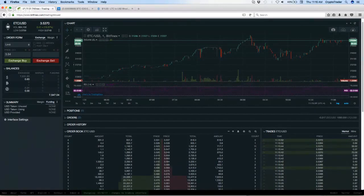Happy trading. Make sure to lock in those profits. Look at RSI and take advantage of those indicators that are available to you.